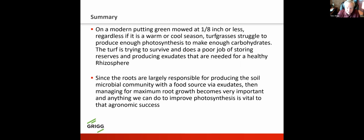And if the root system doesn't have the carbohydrates, it's not going to produce the exudates that the microorganisms need. So bottom line is, your root system is responsible for providing the soil microbial community with a food source, and it is responsible for the health of your soil. So without a healthy root system, you do not have a healthy rhizosphere, in which case you absolutely need foliars.